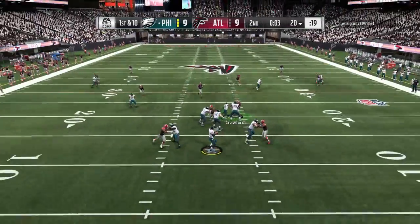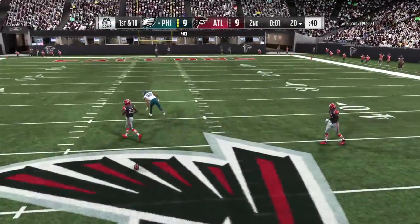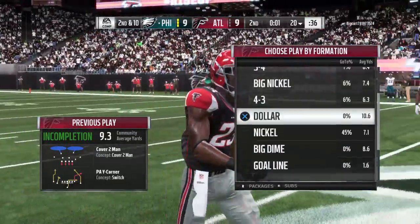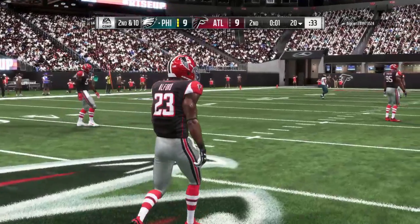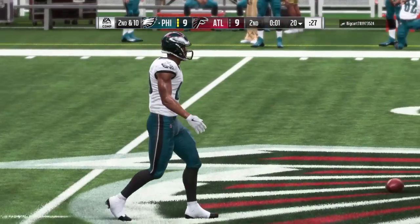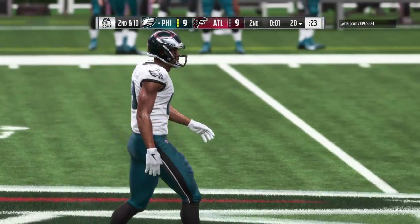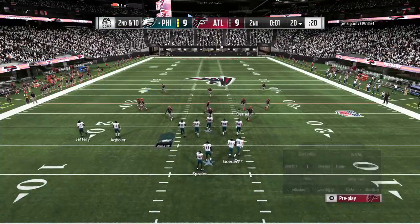So after the INT, here's Wentz. He's going to air one out, and he knocks the ball away, and it falls incomplete. Robert Alford that time on the great coverage. After the incompletion, here's 2nd and 10 from the 20.